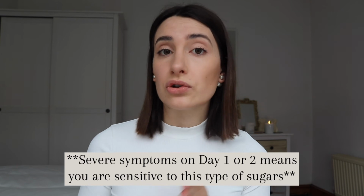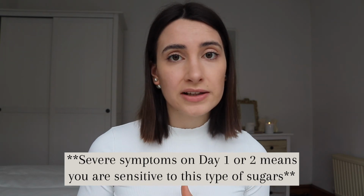If you complete days 1, 2, and 3 of the re-challenge, you're fine to proceed with the washout and continue. That means that you're not sensitive to these types of sugars. If you have severe symptoms on days 1 or 2, you must stop this challenge and proceed to washout. So go back to 3 or 4 days of restricting high FODMAP foods, and note that you're probably very sensitive to this type of sugars.